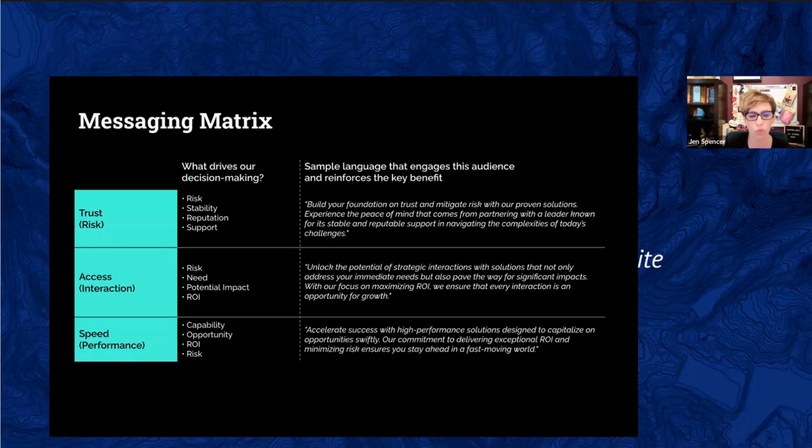What role does risk play, or does having a certain reputation play, or having certain kinds of stability? What kind of access or interaction do you want people to have with you, with your brand? And then what is your overall performance? Like how quickly are you able to move, affect change? So these are some of the things that we've identified, like trust, access, speed. These are things that might matter to our customers.